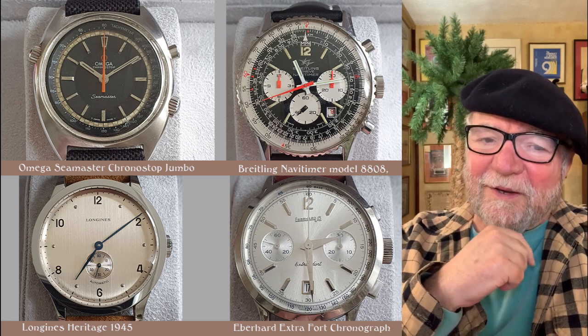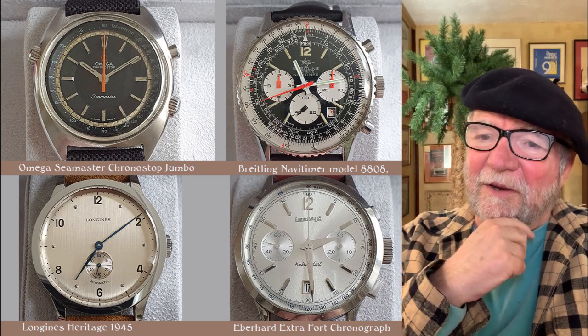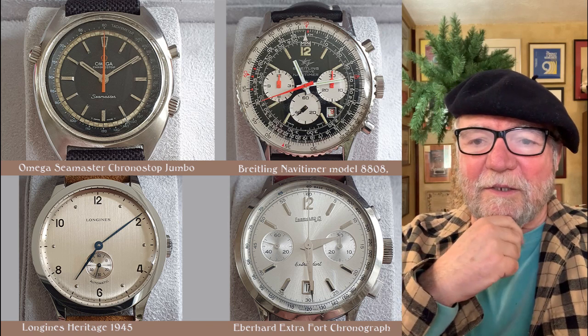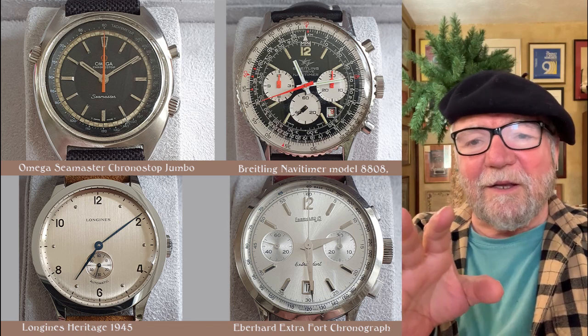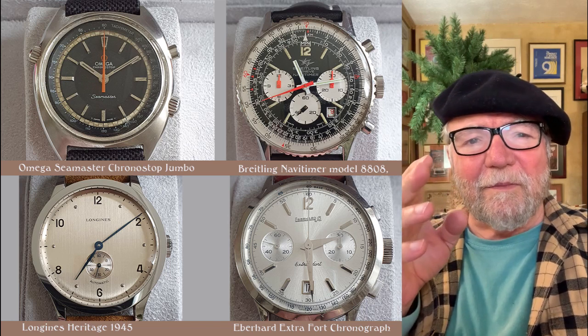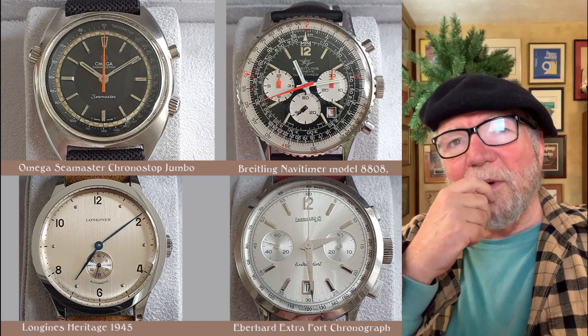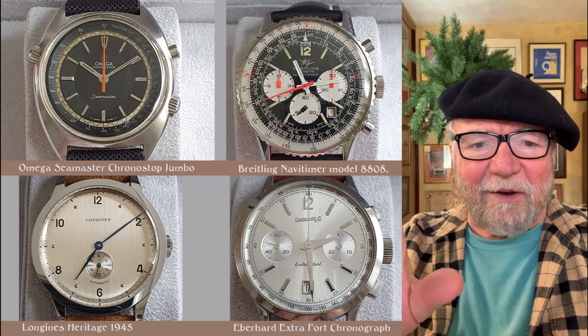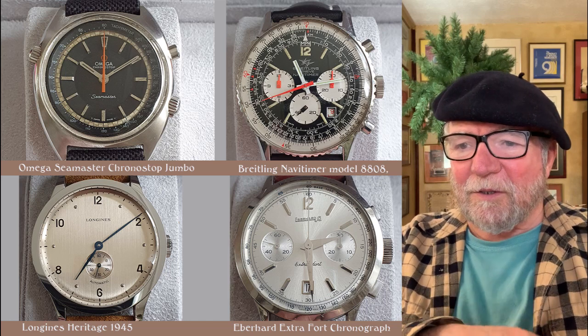Much more to my taste is a Longines Heritage 1945. Nice clean watch, got the small seconds down at 6 o'clock, and it has sort of like a, not velvet, but silky kind of background on the dial. That's a cool watch too.